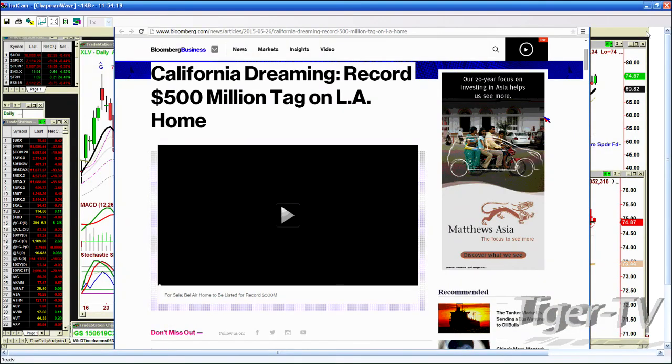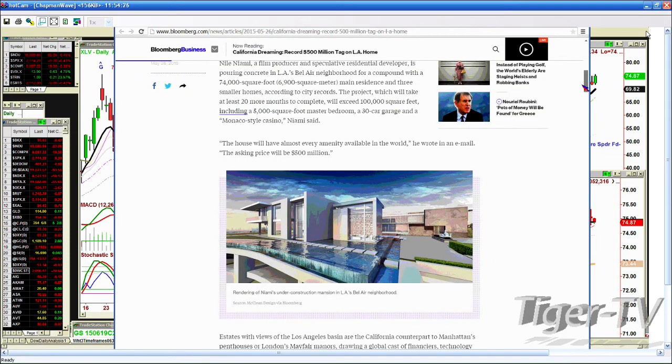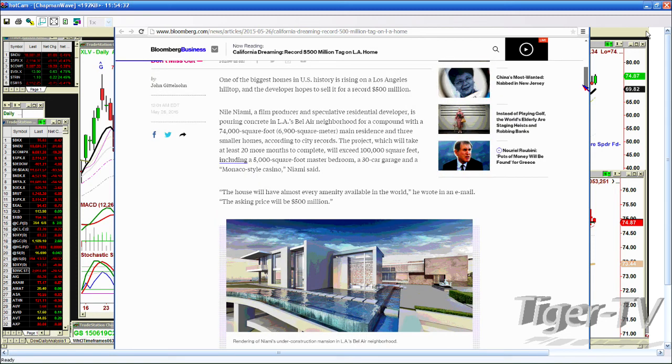Hi, folks. So we've got California Dreaming, a record $500 million tag on an LA home. Thank you to Yo in the Den. Look at this. Niall Niami, a film producer and speculative residential developer, is pouring concrete in LA's Bel Air neighborhood for a compound with a 74,000 square foot, that's 6,900 square meters for those of you in Europe, main residence and 3 smaller homes, according to city records.